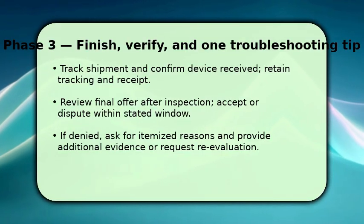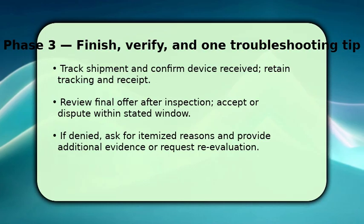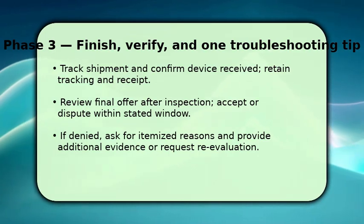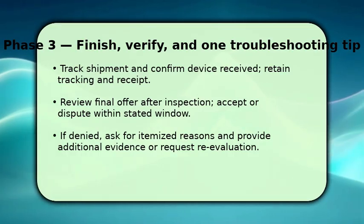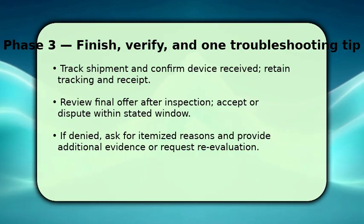Disputes often succeed if you provide clear photos or original condition evidence. If the trade-in is denied, ask for itemized reasons and request a reevaluation or return. Keep receipts and correspondence until resolved.